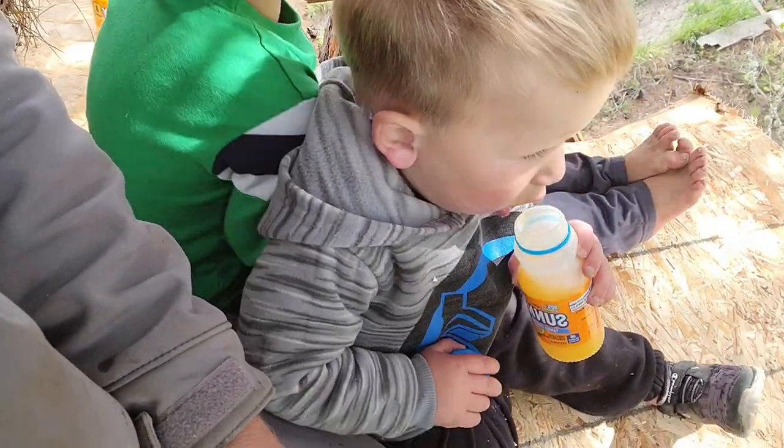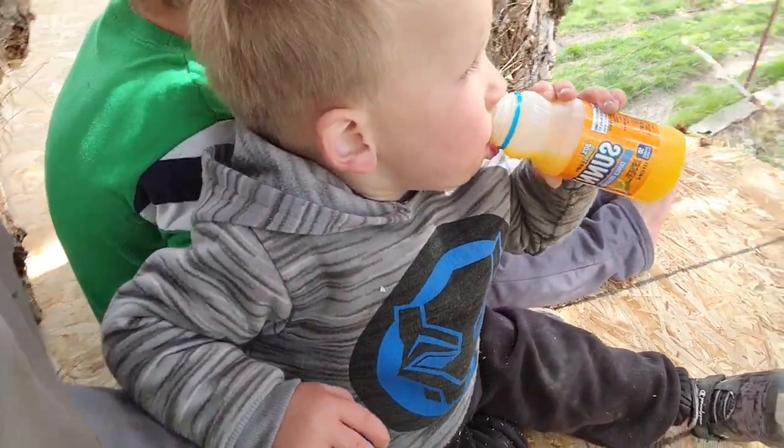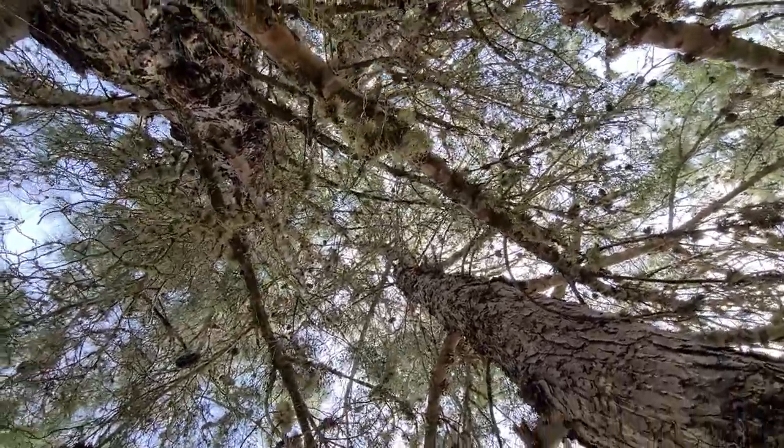How do you like our tree fort? Our tree deck. You like it, Riv? Ding, ding, ding, dong. It's not over though. If the wind dies down, because it's windy as hell up here, we're gonna try to catch a bluegill out of the pond and do a catch and cook on the stove up here. But yeah, my hat's about to blow off.